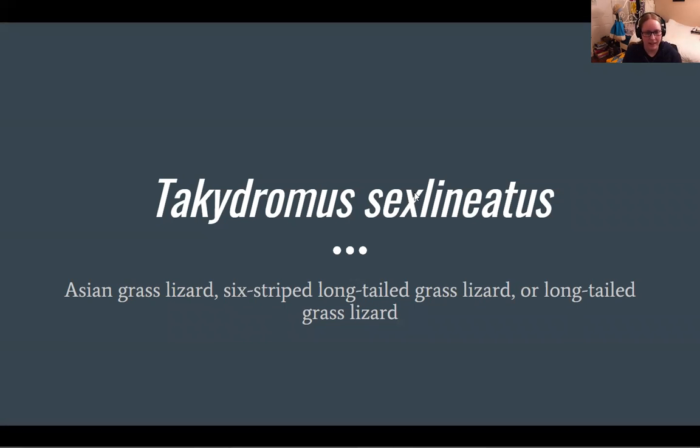Takydromus sexlineatus is my extreme vertebrate. This is the Asian grass lizard, six-striped long-tailed grass lizard, or long-tailed grass lizard. They are native to Southeast Asia, kept as pets worldwide. They're very common pets. They're not threatened or endangered, thankfully.